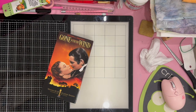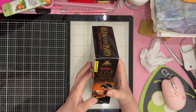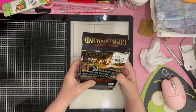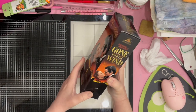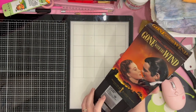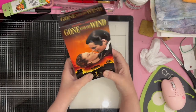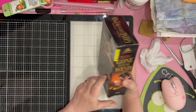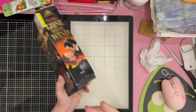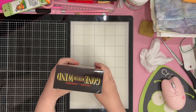Gone with the Wind. There was a set of video cassettes of Gone with the Wind. And I just thought, oh, I've got to have this. I do have an old VCR. And I thought this will be so cool. It's just fun. And it's 2 cassettes. It was only $2.